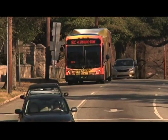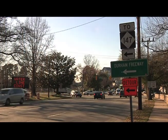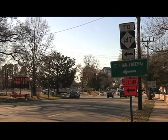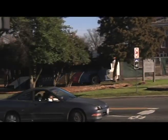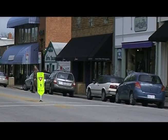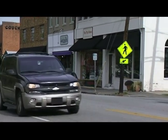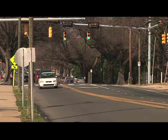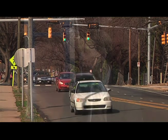So we and DOT want to get the word out to people so that they are aware of it, that they are not surprised by the increase in traffic that they may see on Buchanan and Markham and Ninth Street and Broad Street, and so that they are aware of when the closures will be coming, when the lanes will be narrowed, when their business may be affected, because that may change over time.